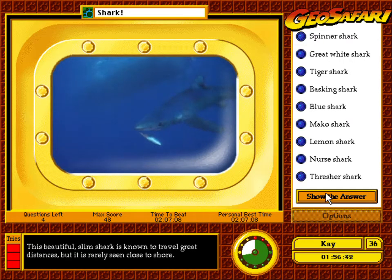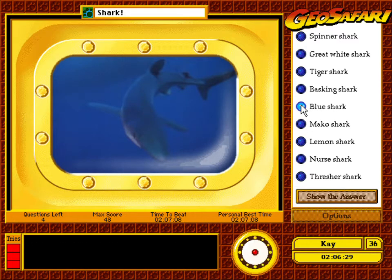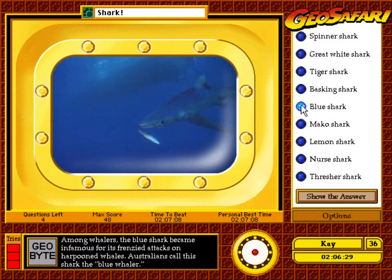This beautiful slim shark is known to travel great distances, but is rarely seen close to shore. Good answer.